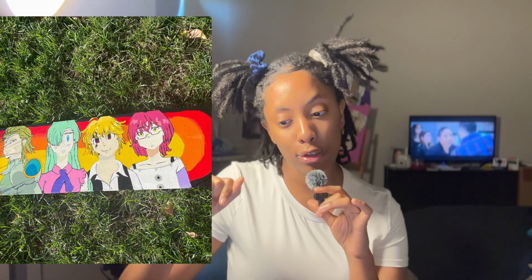But I think I started painting anime because it's cartoonish. They have a cartoony vibe to them. You feel me? So that's why I started painting them. And honestly, I like the background. The characters are a little wonky.